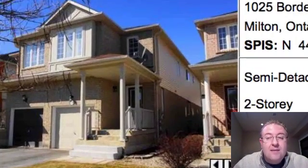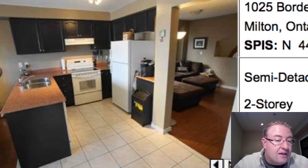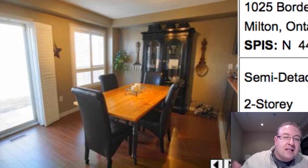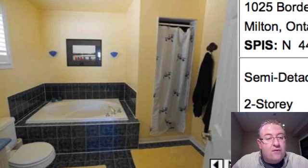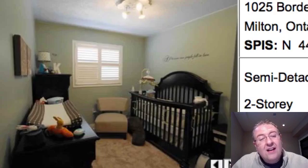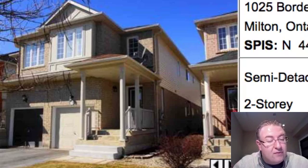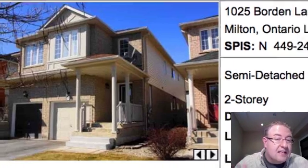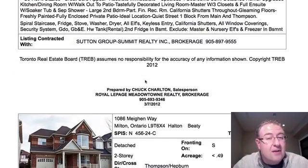Borden Lane is a semi-detached $399, and it's got a nice layout. I mean, it's got this sort of long, narrow feel to it, and it kind of keeps going and going as you get to the back of the house. You've got 4 bedrooms upstairs. It's probably not my favorite pick. If I had a cap of 400,000, it probably wouldn't be the first one that I would choose personally. But we do see that semis are probably starting now at about 370.